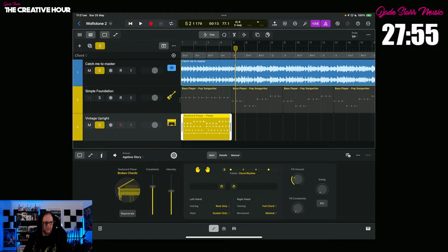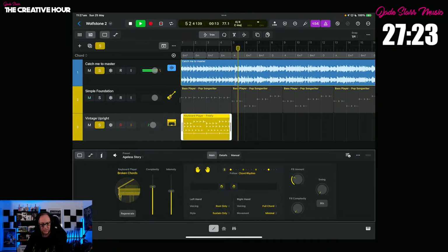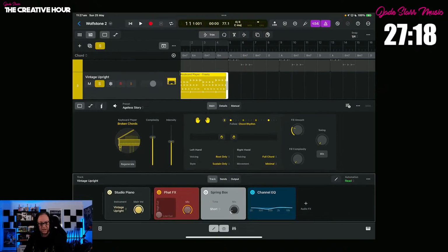Broken chords. What about a complexity? Half and below or just above. I think that's going to be okay. But I want a piano. Why have I not got a piano here? Is it a piano? Is it grand? Yeah, it's a studio.